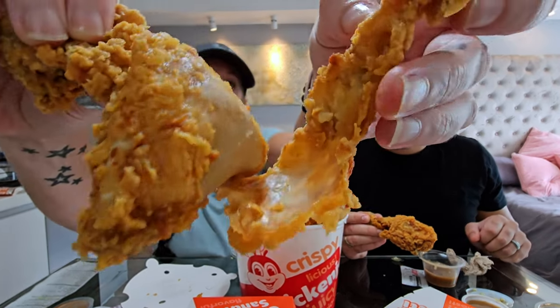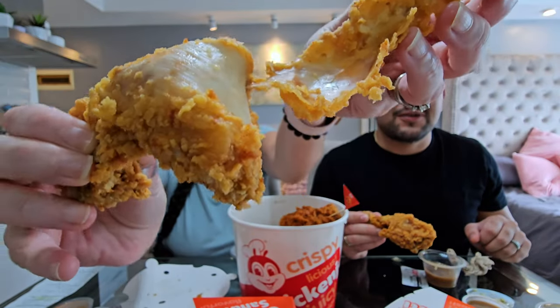Okay, so we have to try it on its own first, and then we'll try dipped in gravy, because that's what people say. Don't you dare. I was just smelling it. I don't know why, but I like to smell my food. He was going to take a bite. Okay, this one is going to be difficult for me to bite, and the skin is coming off. Oh, that looks so good. Looks delicious. I'm not going to bite just the skin yet, though.